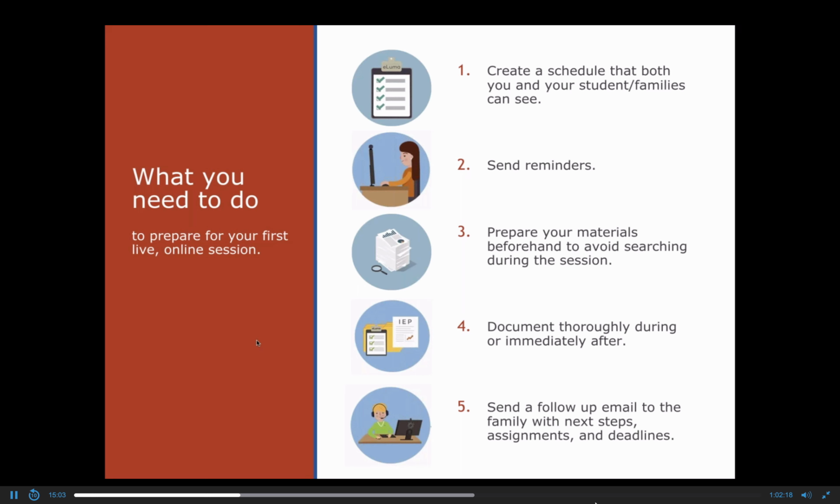So on this next slide, I want to talk about what your students need to know. And this is a good resource for you because you can literally copy and paste this into a calendar invite. If you're using an existing tool or you're using a new tool, you can copy and paste some of these instructions into the calendar invite.